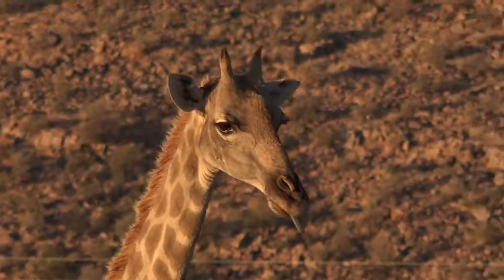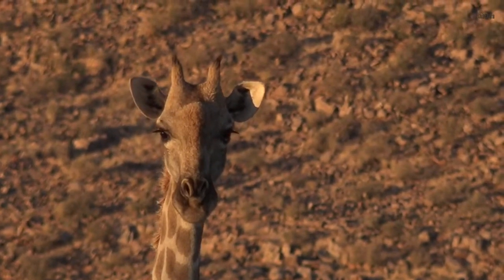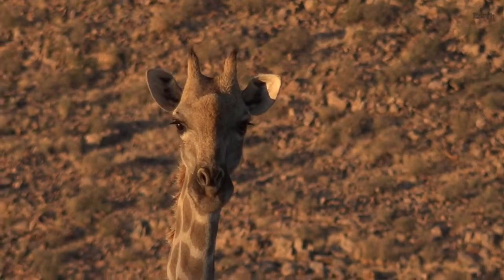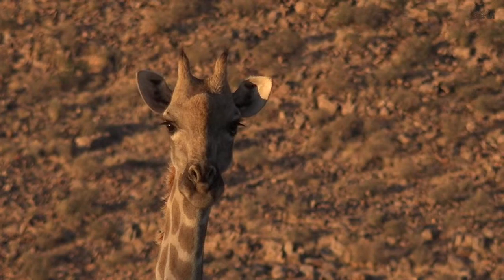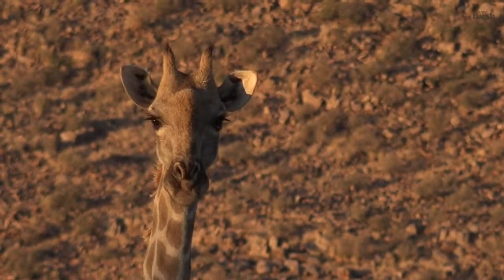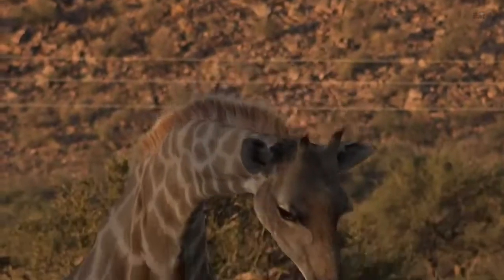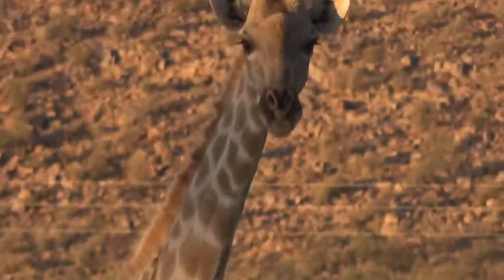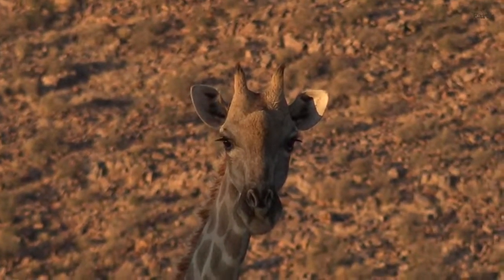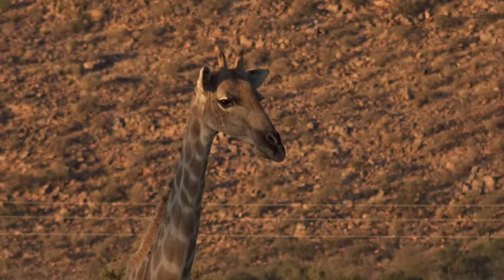And their eyesight is, I believe, acute to the point that even from a distance they can easily distinguish bulls from cows by those tufts of hair on the females, on those ossicones, or what we call, sometimes people refer to them as horns, but they're ossicones. And whereas the males are bald on top there, and I think that's a very, very good, easy visual cue from a long distance away to other giraffe.